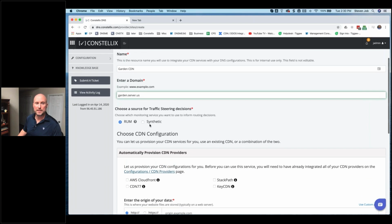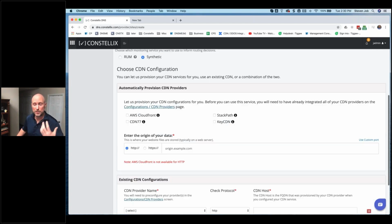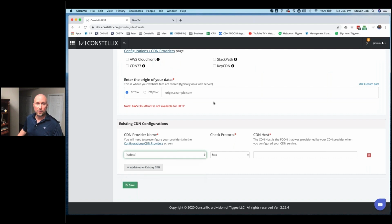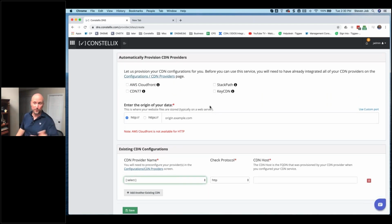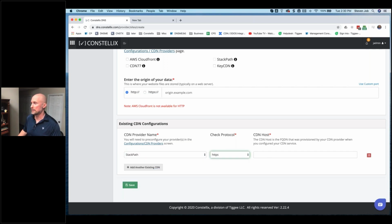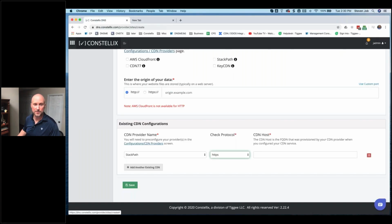Now what I want to do with this one is just synthetic checks. This is really our ITO, not our RUM ITO. We're not going to use the RUM data. We're going to be using the monitoring agents that we have within Sonar. We have a piece here where we'll automatically provision your CDN services, but we only have that for limited providers right now. Since I already have it configured, I'm just going to configure these right here. I'm going to say StackPath has this, and I'm going to take the URL that StackPath gave me. I can show you that, but I don't need to go into StackPath's website.